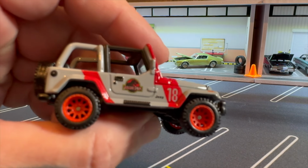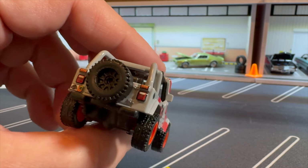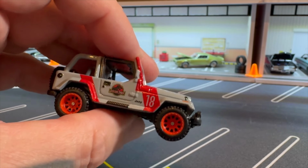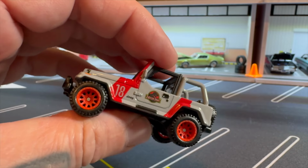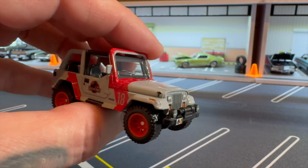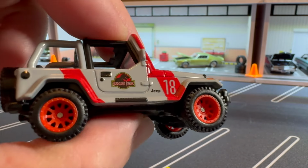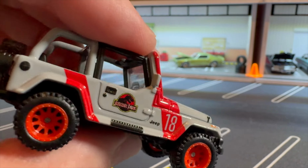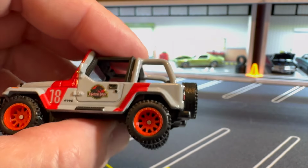Check that out. Two-door. I've always had this philosophy where two doors are for the boys and four doors are for the girls. So yeah, that's my theory, and I'm sticking to it. But very nice Jurassic Park Jeep 18. It's like the classic park truck.